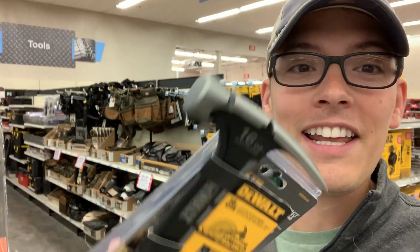All right, so good news, they've got a toolbox set in, and so I'm gonna drive around back and get it. But first, I gotta get me some tools, and we're gonna try to stock that toolbox with a few goodies, so let's go.